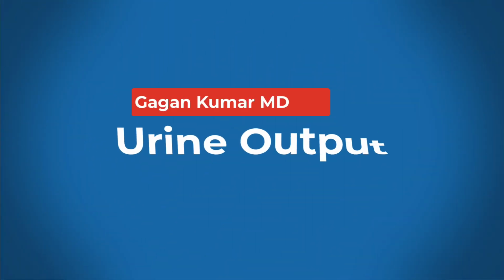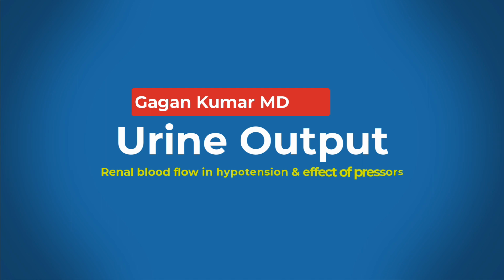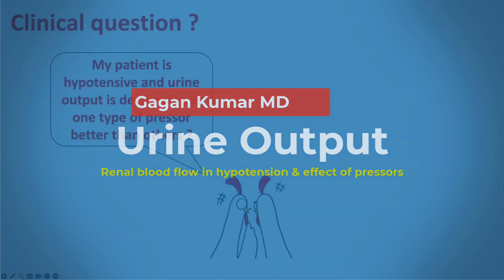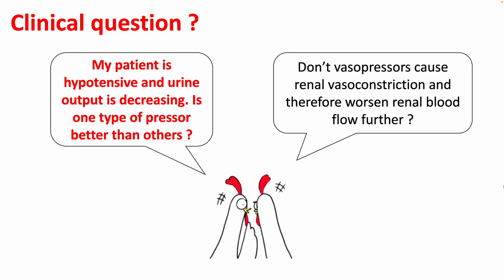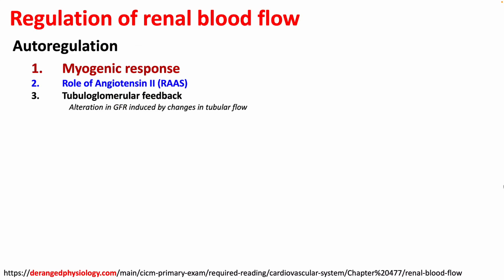Hello everyone, today we'll be talking about renal blood flow in hypotensive patients and the role of vasopressors. A common question that comes up during rounds is what vasopressor to use if a patient is hypotensive, and if that vasopressor is going to improve the renal blood flow better than the others. The more intriguing question is, don't vasopressors cause renal vasoconstriction and therefore may worsen the renal blood flow further? So let's look into this question in more detail.